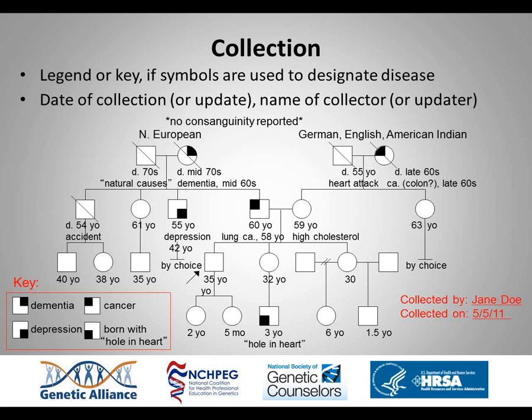And here, as I mentioned, is an example of a legend or a key. This can be quite helpful when you are using symbols or different colors or different patterns to color in the individuals to demonstrate what conditions they have. So here you can see this individual has depression, and we've created a key that shows what this symbol means.